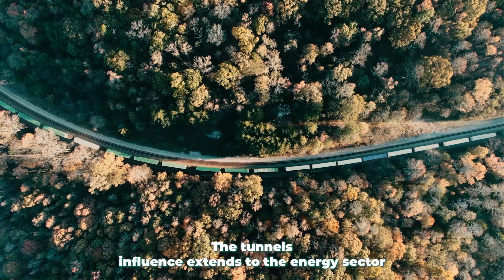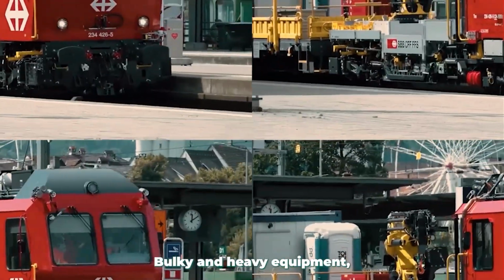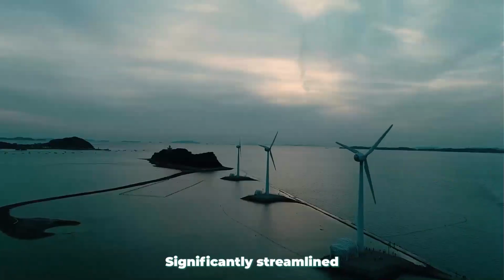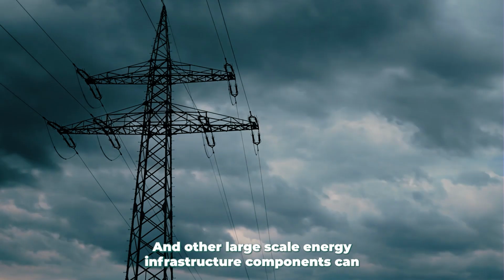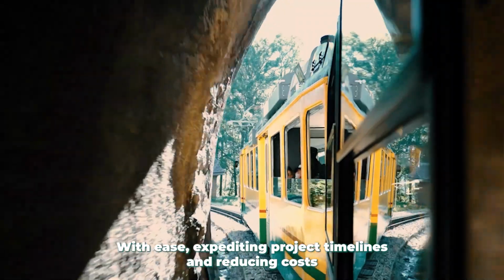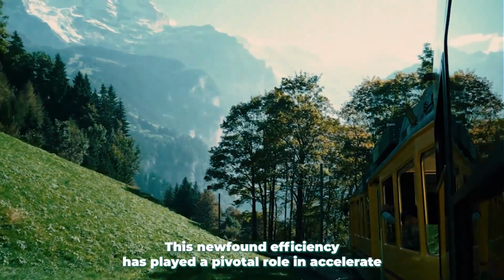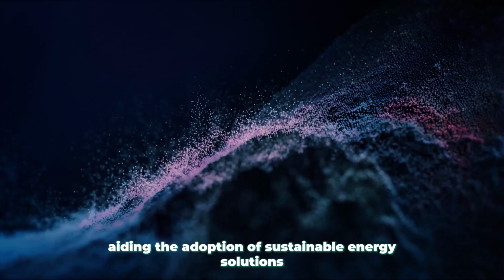The tunnel's influence extends to the energy sector, where the transport of bulky and heavy equipment, including components for renewable energy projects, has been significantly streamlined. Wind turbine parts, solar panels, and other large-scale energy infrastructure components can now traverse the tunnel with ease, expediting project timelines and reducing costs associated with transportation. This newfound efficiency has played a pivotal role in accelerating the adoption of sustainable energy solutions.